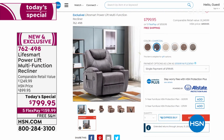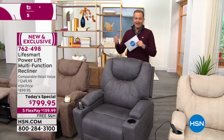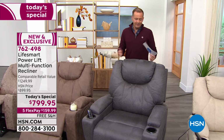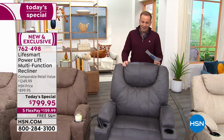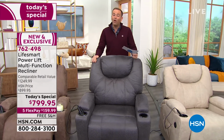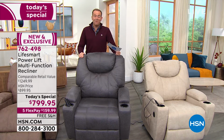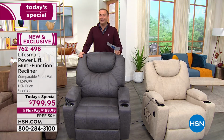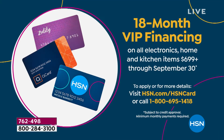We're at $799 versus a regular price of over $1,249. In the furniture industry today, to get a chair like this at this price is unheard of. You could easily spend thousands of dollars. We have it on FlexPay, which brings it home right now for $159.99 and free shipping and handling. And we have VIP financing as well. If you have an HSN credit card, you can spread the cost of this over 18 months, and that brings the price down to $44 and change. If you are looking for comfort, this is the way to go.